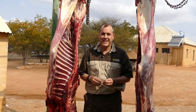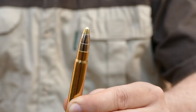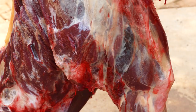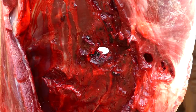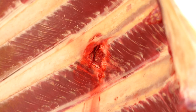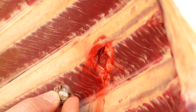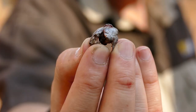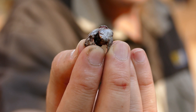This is the 291 grain RWS Evolution ammunition that we used to hunt this kudu bull. If you have a look over here, this kudu bull was quartering slightly onto me. The bullet entered in the front here, destroying the ball joint. It punched through the rib cage, passed through the heart and the stomach, and then lodged itself on the opposite side. This is the bullet that we recovered. As you can see, fantastic performance from this RWS ammunition.